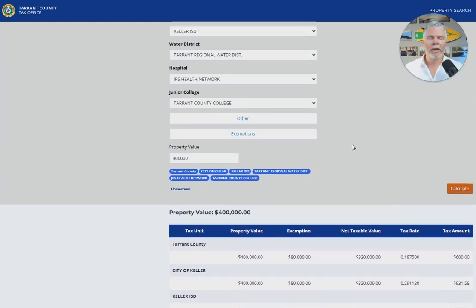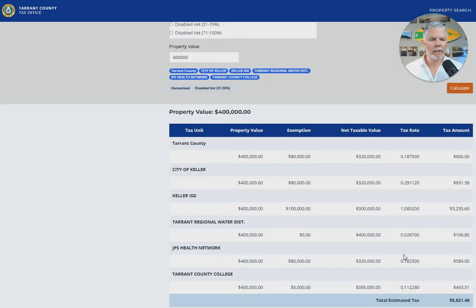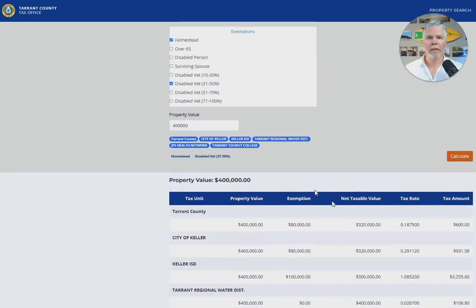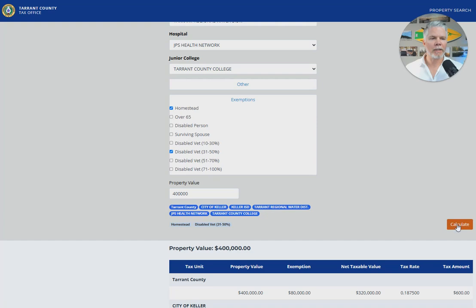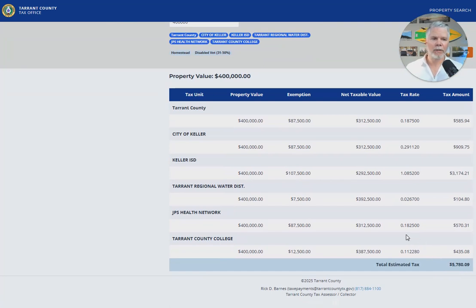Now, if you do have a military-connected disability, and this is your primary residence, you can actually have both. So you would have the homestead exemption plus the disabled veteran exemption. And it allows you to select whatever your disability rating is. So let's just split it. Let's say that you have a disability rating between 31 and 50. I'm going to select that, and remember, currently you're at 5,921. If we select this and hit calculate, that takes you from 5,900 to 5,780. So a little less than $200 per year.